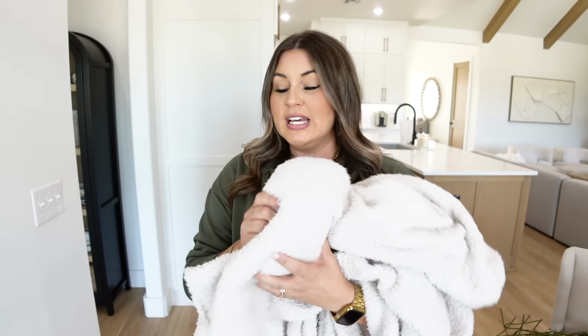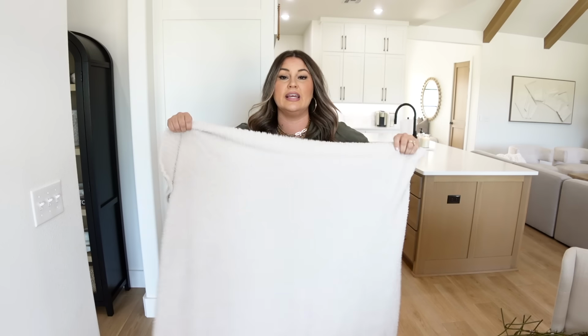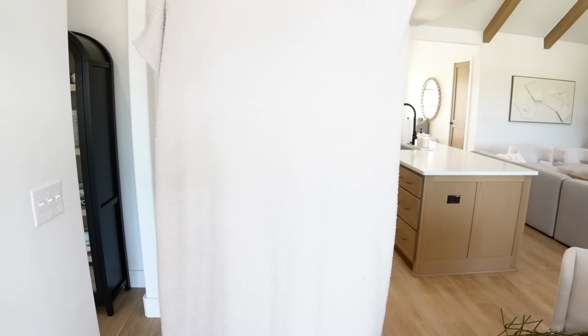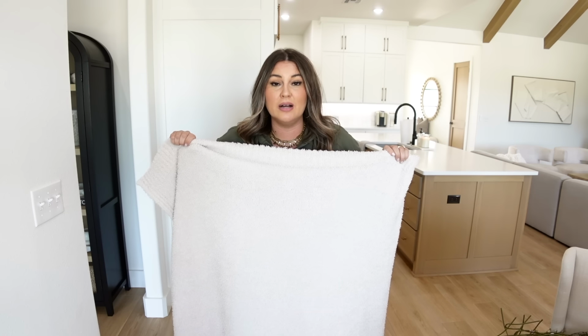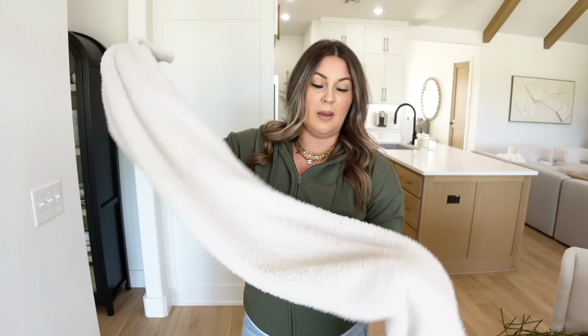They are so soft. It's like Barefoot Dream soft. They last forever. It gets washed all the time. They have different colors. It's a really good size. You don't have to worry about your feet sticking out. It'll cover me. It's touching the ground when I put it up, and it's covering me. It's super, super long, amazing, soft. It's a great gift for yourself or someone else. And this one is $24.96. So $25, great gift. Get it for yourself. You will not regret it when it starts to cool off.